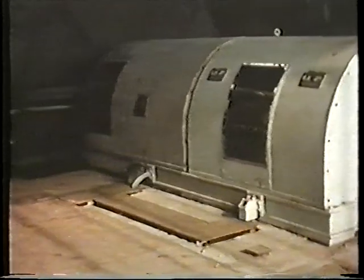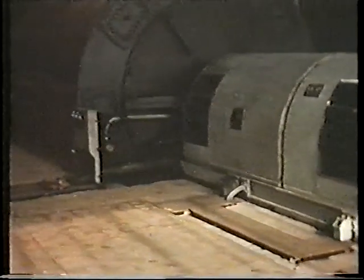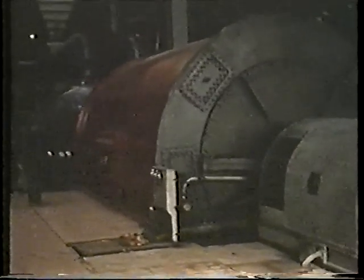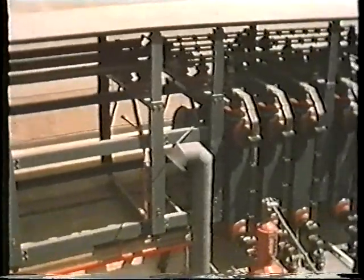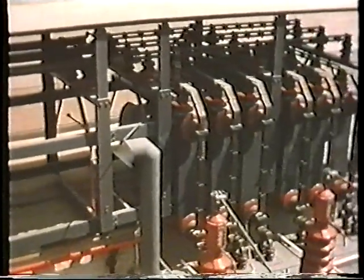On raising steam pressure, the turbine is run up to speed, and after carrying out mechanical and electrical tests, the alternator is excited and energizes its own generator transformer, which is seen in this view.